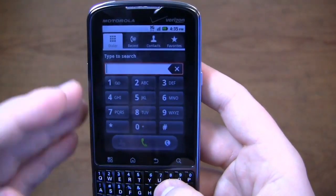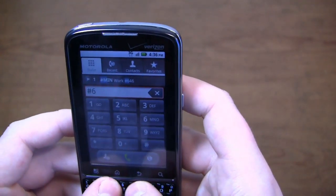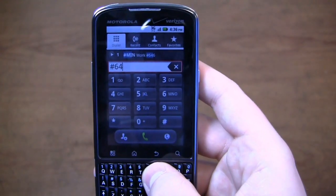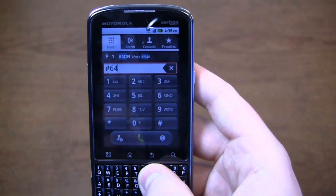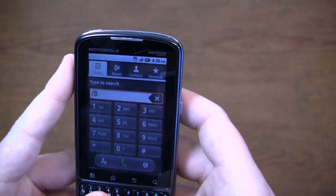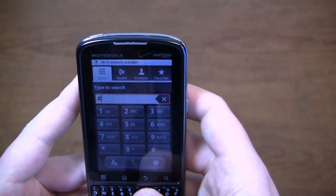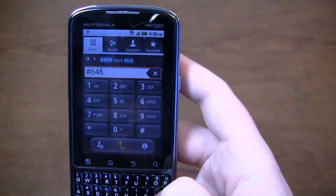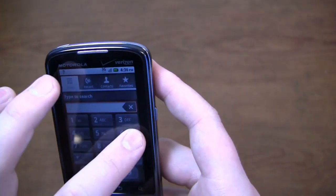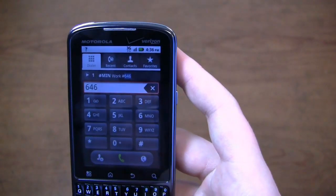Now in your contacts list, I don't have anybody in here, but let's see if I can do pound 646. Now you see as I start to type it in, it recognizes that I have that contact already in here, so it brings up pound MIN automatically. It'll do the same thing with your contacts. Pound 646, there we go. It'll bring it up if you put in the number, or you bring up stuff like M, and it automatically brings it up that way as well. So you have that option.